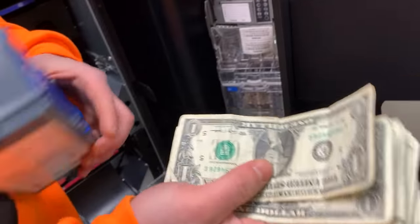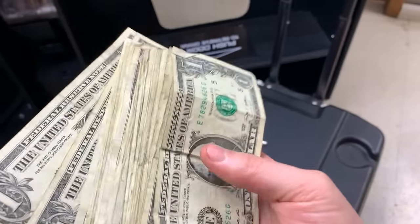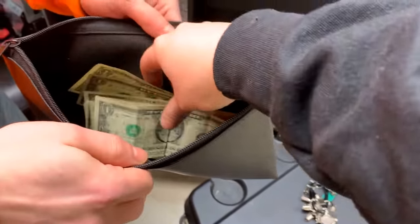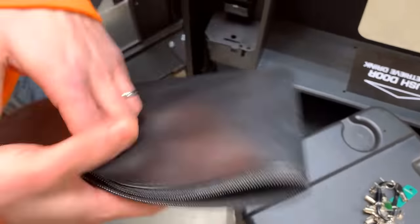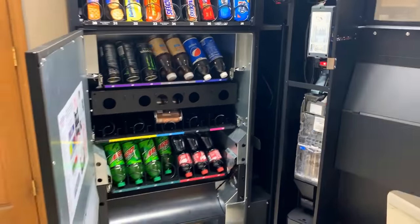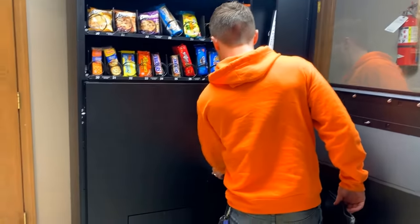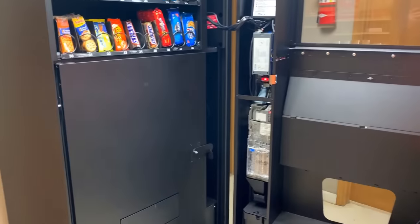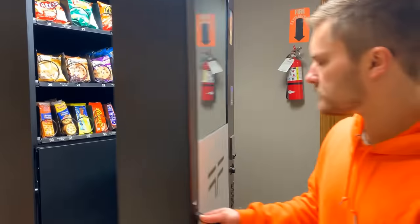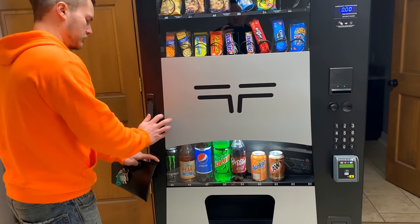We're looking at a machine that made $88.75 for the week, including card sales. Cards are very popular at this location. Indeed they are. So let's go ahead and close up this machine. We got it looking pretty good. We added some Sour Patch Kids and some different kind of cookies. So that's awesome.